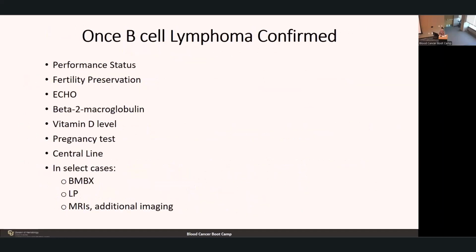So now, once we get a diagnosis of B-cell lymphoma, what else do we need to do? We need to look at the patient's fitness, their performance status. Do we think they're well enough to receive the chemotherapy that we want to give them? In younger patients, we also need to talk about fertility preservation, as we know that once they receive the chemoimmunotherapy, we can't take it back. So we ensure that they've at least got the reproductive counseling and possibly do the fertility preservation. We also want to get a TTE or echocardiogram to ensure that their heart is healthy enough to receive certain chemotherapy subtypes like anthracyclines. We get a beta-2 microglobulin, as this can be elevated in diffuse large B-cell lymphoma, as well as a vitamin D level.